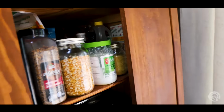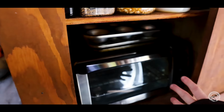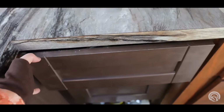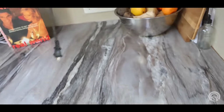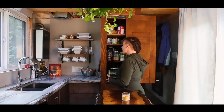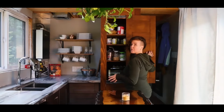What's neat about this is it actually slides open instead of opening like a cupboard, and you'll see why in a minute. Also in here, I keep our little toaster oven, and at the moment, this is all we actually use for an oven. My stovetop is actually hidden inside of this drawer, which is really handy because you just open the drawer, plug it in, use it, and then tuck it away when you don't need it anymore. I would like to perhaps take out this part of the counter and put in an RV size propane stove, but that's a future project. At the moment, this works for us. It's modest and that's okay.